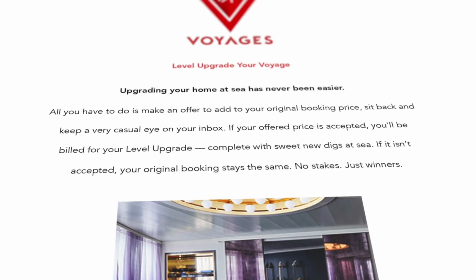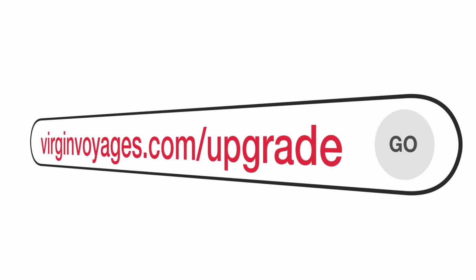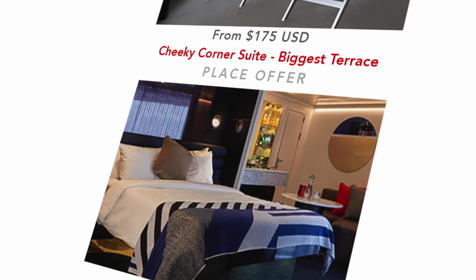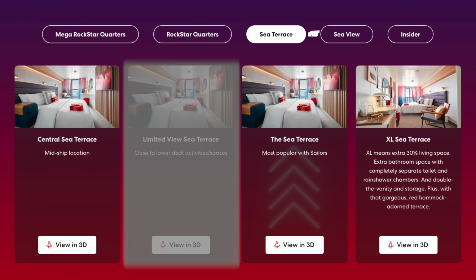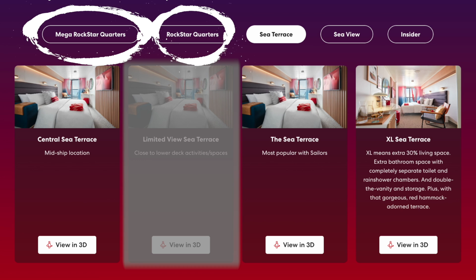Let's say you've decided that you're interested in bidding on an upgraded cabin for your Virgin Voyages cruise. Once you've booked, keep an eye out on your email for a message from Virgin inviting you to bid on a level upgrade. Or go to virginvoyages.com/upgrade and enter your booking information to check on your eligibility. Virgin will only show you cabins that would be an upgrade from the cabin you're currently booked in. For example, if you're booked in a Sea Terrace, the upgrade bids will start at Central Sea Terrace, XL Sea Terrace, and then the suites.